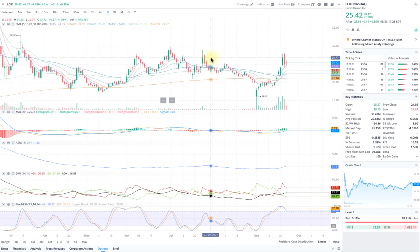So where are we right now? Well, we're waiting. We're waiting for the right technical setup for this stock to move higher.